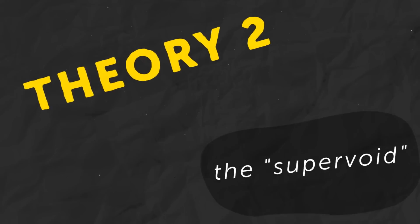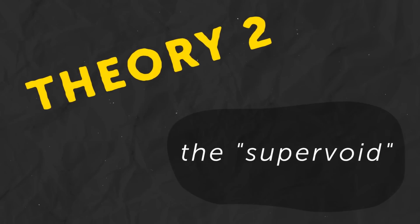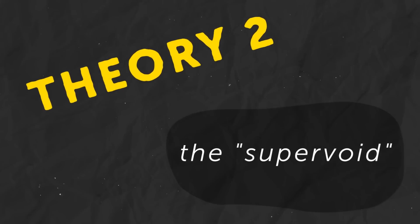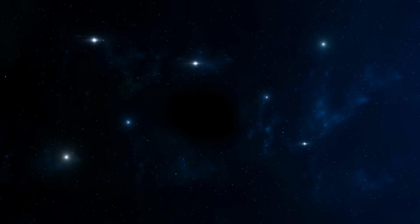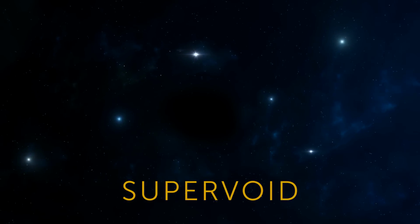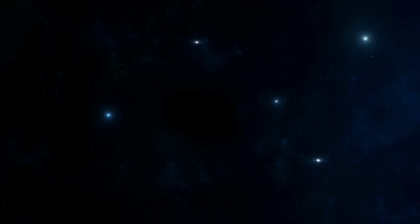Theory 2. The supervoid. This hypothesis was considered the most plausible for a while. It stated that the cold spot was actually a so-called supervoid. It's a terrifying, dark place of our universe with almost no galaxies. And because it's an empty region with almost no stuff in there, it seems cold to us.